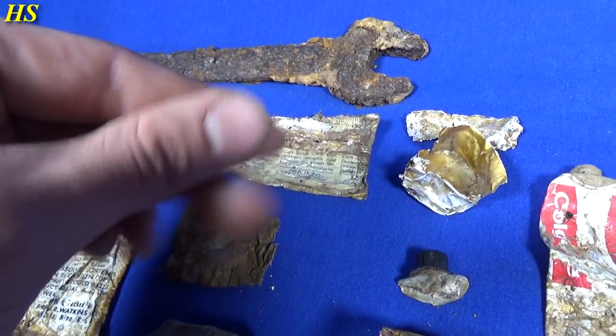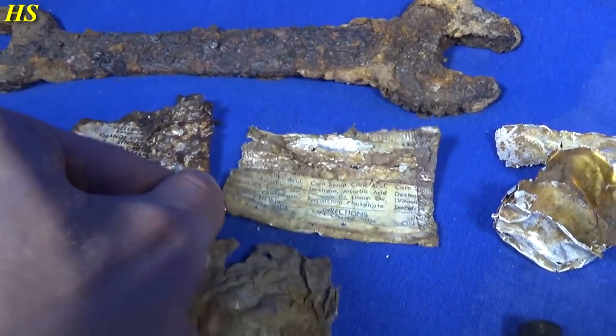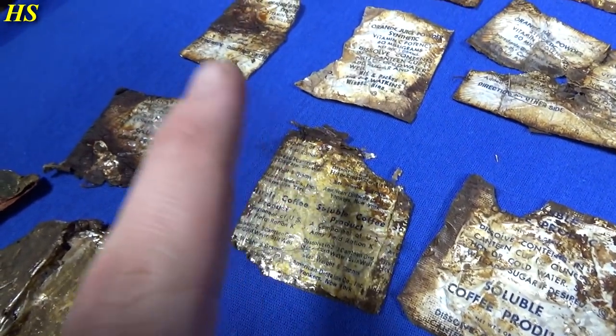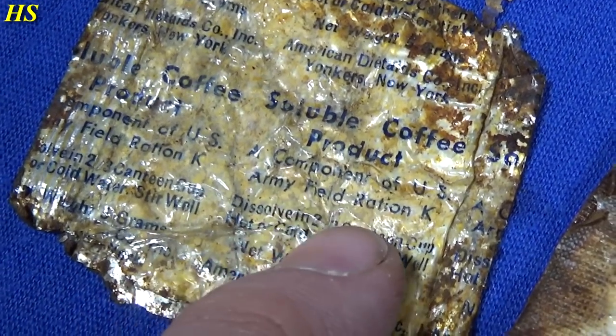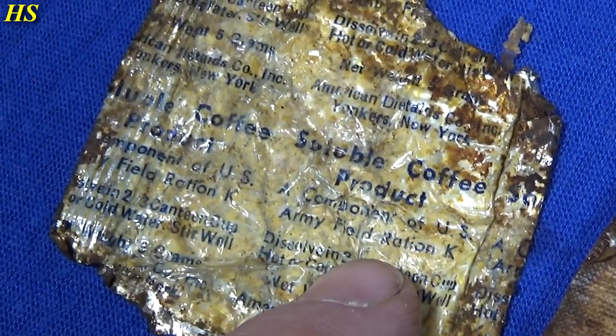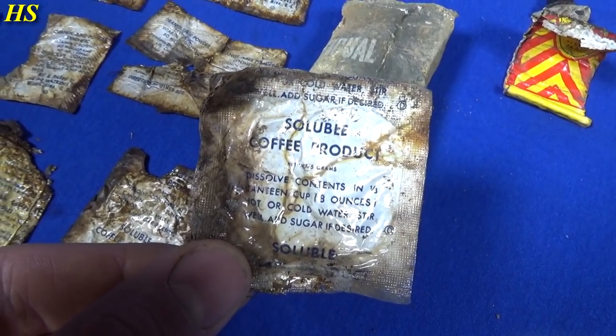This is one that was folded so strange. Very small. It's also an orange juice powder. Soluble coffee product. I like this one a lot. Component of the US Army Field Ration K. How cool is that? Here we got another coffee. And this one was found next to Benny's foxhole.